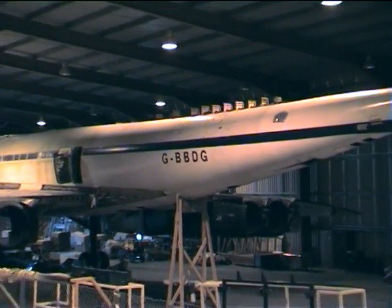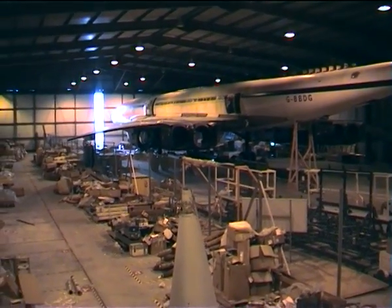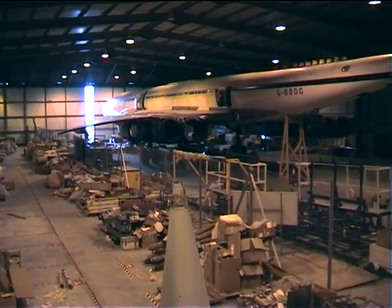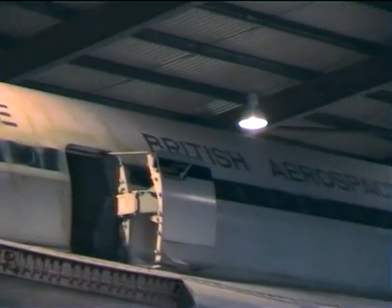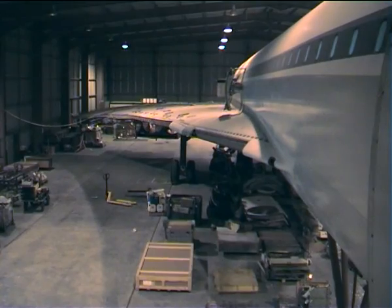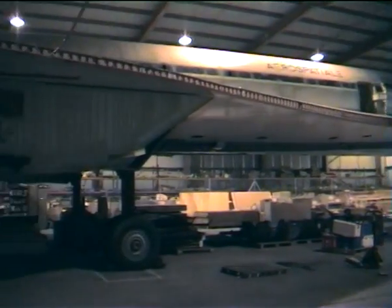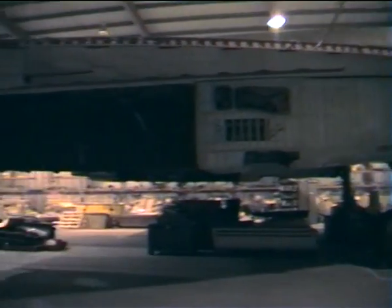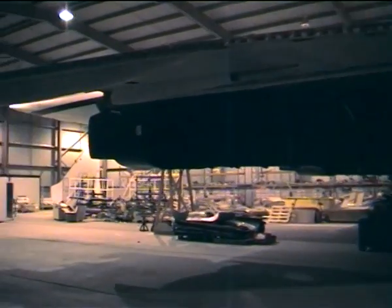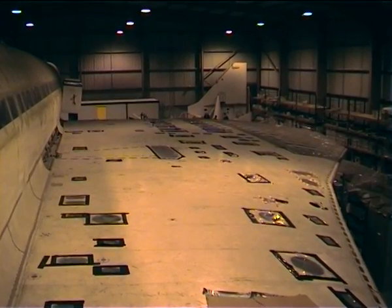Concorde 202, Golf Bravo Bravo Delta Golf, was offered to Brooklands Museum for restoration and eventual display in October 2003. The forgotten Concorde, which played such an important role in certifying the aircraft for passenger services, would find a permanent home at Brooklands, the site where many of the major parts, such as the forward and rear fuselage sections, were built.